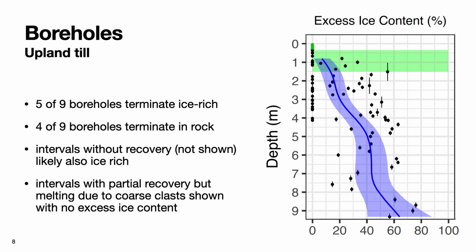This figure summarizes the upland till boreholes into a mean ice content with depth, mean excess ice content with depth. This is not a prediction of what might be found at other locations, but rather a visual summary of the observations we've made based on our boreholes. 20 to 80% excess ice content are common beneath the upland till.